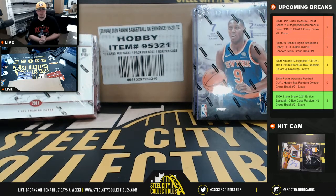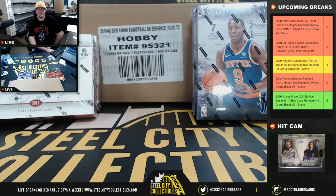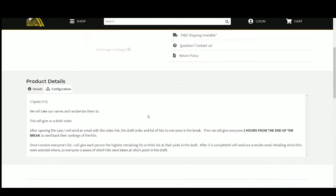Okay, everybody, our next break is our 2020 Gold Rush Treasure Chest Series 2 Autographed Memorabilia Case Snake Draft number 6. I do have draft number 7 up on the site. There are 5 spots in this break. We're going to randomize those 5 times. That will give us our draft order. Then we'll flip the order for round 2.